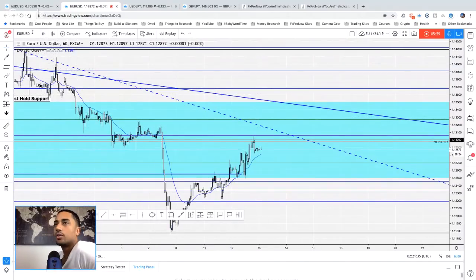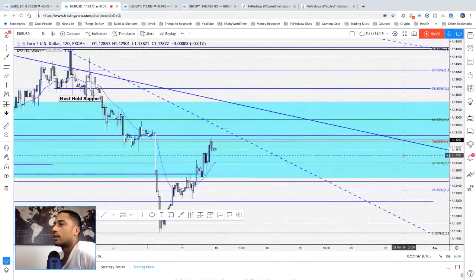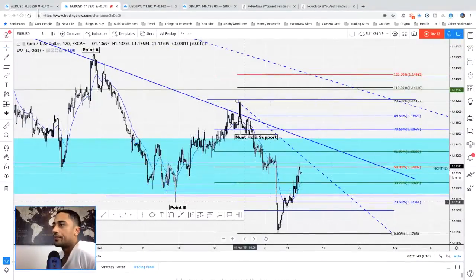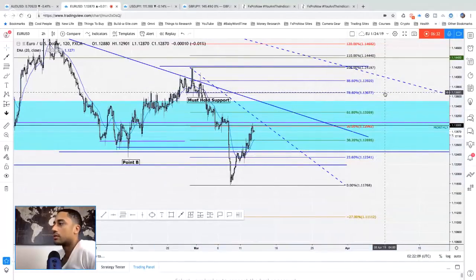So, yeah, that's EU, right? And how did I find that? All I did was go from point A to point B. I see 50% in confluence with this level of support that's now looking like resistance. Also with one monthly key level, and I'm heading to negative 27% on my fibs right here. And that's it. Literally it.